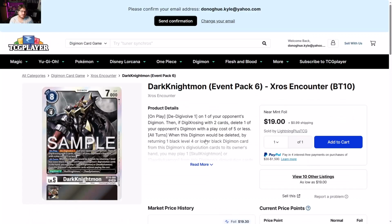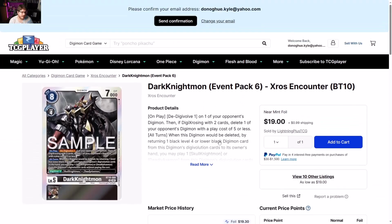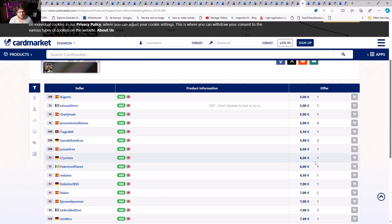Dark Knightmon Event Pack 6 cross encounter BT10. Make sure you pick this up. $20 a pop is nothing to scoff at. Europe side, oops, what the heck just happened? Europe side looking like €5, €6.